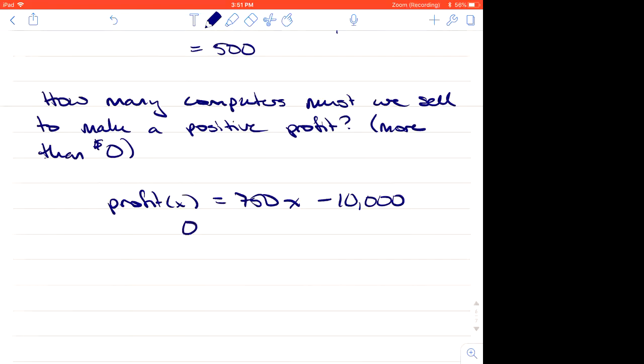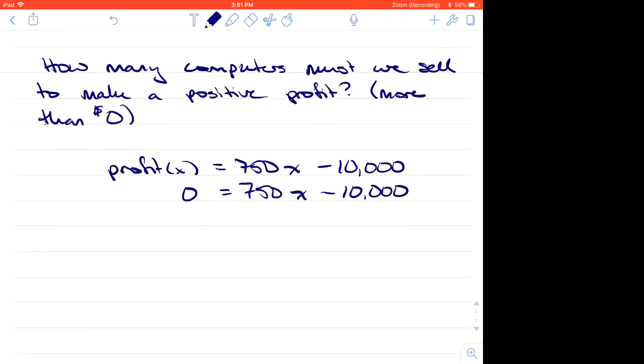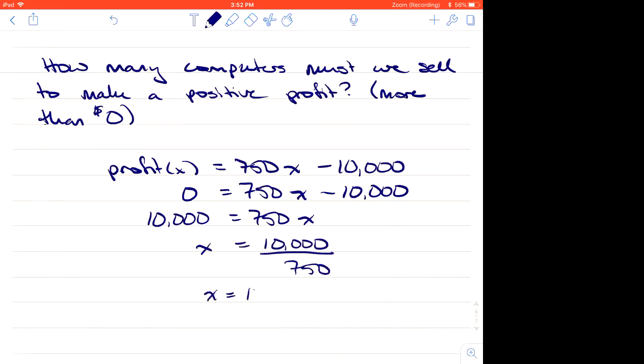So let this be 0, 750X minus 10,000. Moving the 10,000 over to the right-hand side, I get 10,000 is 750X. So X is 10,000 divided by 750. X must be 13.33 repeating.